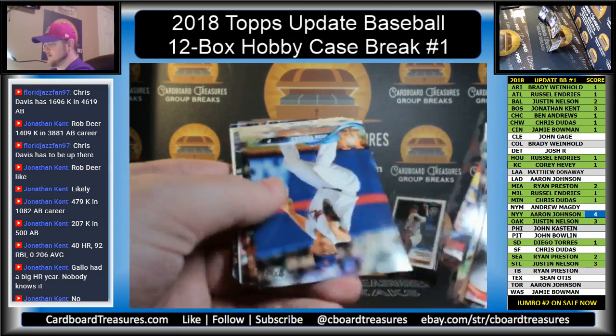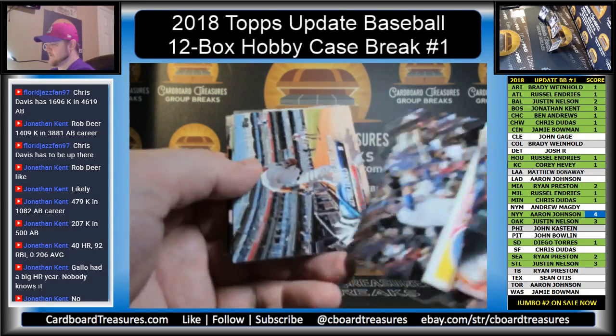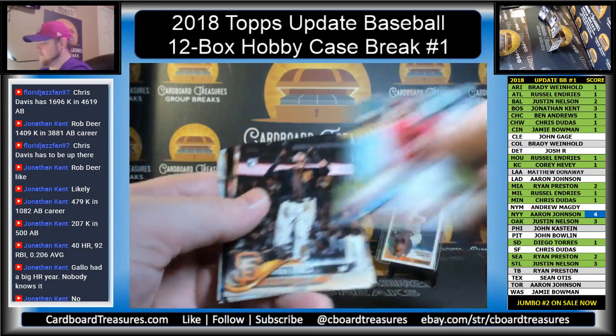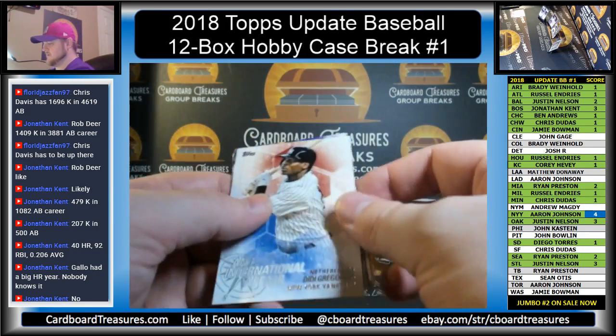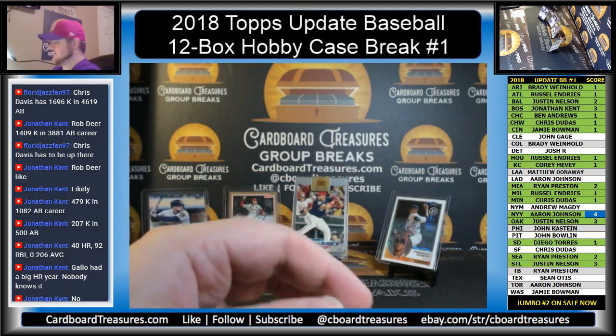Let's find a low-numbered parallel to close it out. Ichiro, 83. David Bote and Gleyber, and Ohtani. Three nice ones in a row there. There's Ryder Jones, Suarez. International, Didi Gregorius. And Max Muncy closes it out.